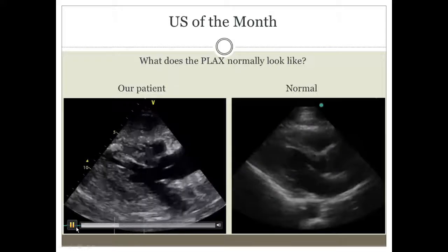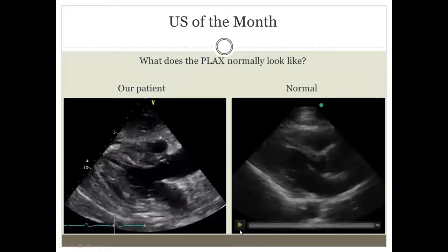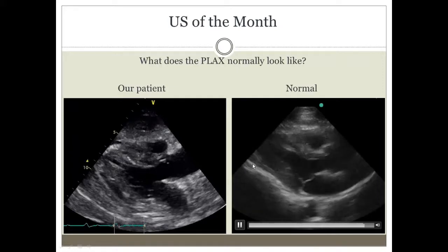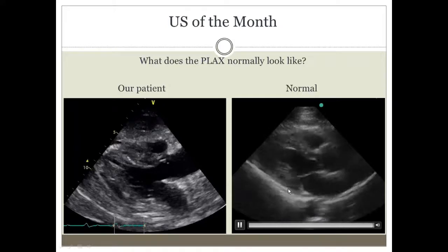What does a normal parasternal long axis view look like? So here's our patient again. And on the right we have a normal patient. Here we see an echogenic pericardium. The heart is beating inside it. There doesn't seem to be anything separating the myocardium from this pericardium.